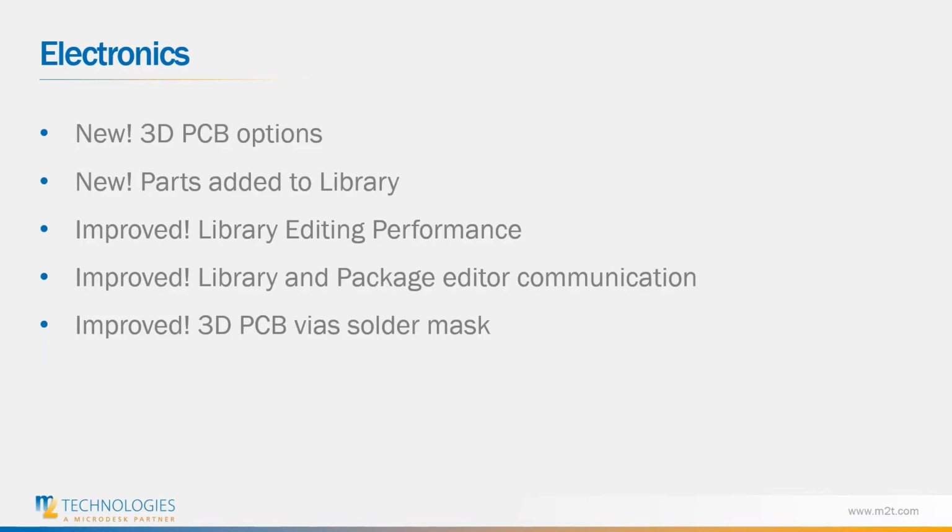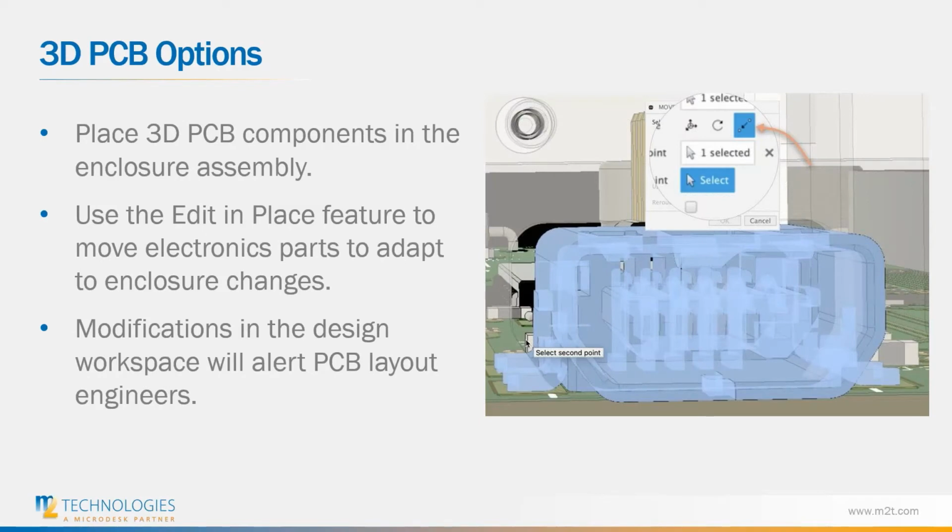Now we can move on to the updates to the electronics. First, we have our two new additions, which are the new 3D PCB options and new parts added to the library. Then we have our improvements to the library editing performance, the library and package editor communication, and lastly, the 3D PCB via solder mask.